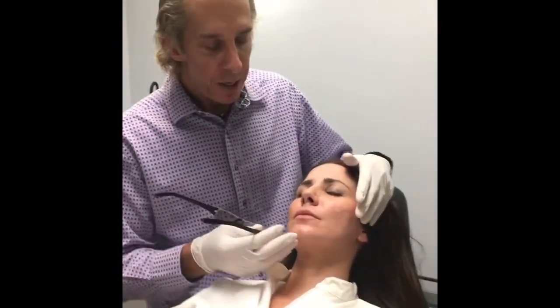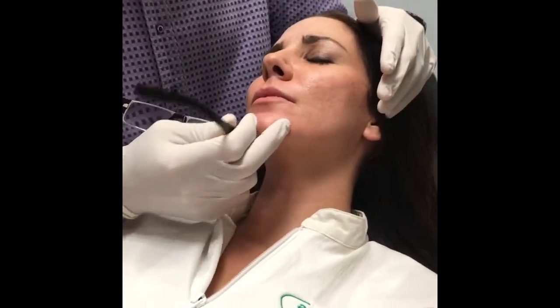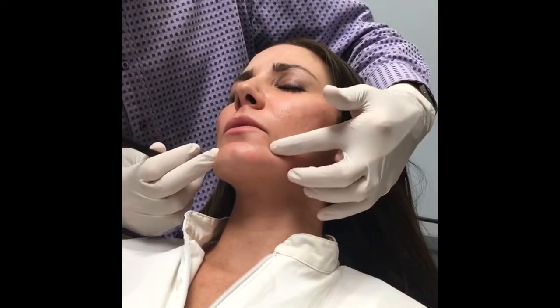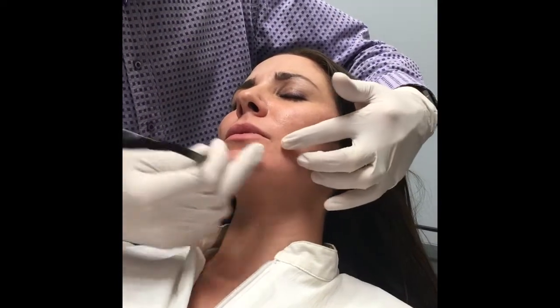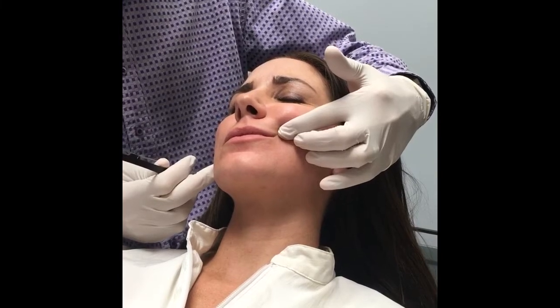Another area we inject is called the DAO muscle, depressor anguli oris, which is right in here. And that's a muscle that, when active, causes the downturn of the corners of the lip. When you inject it, you release that muscle and it brings the corners of the lip upward.